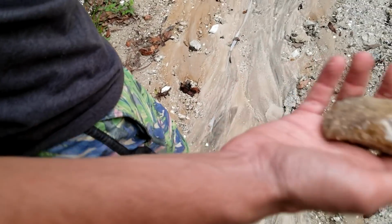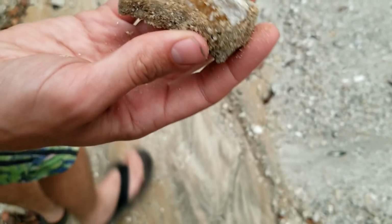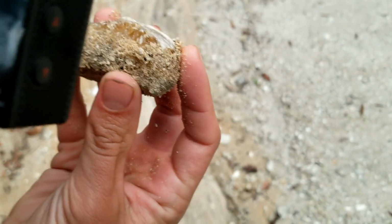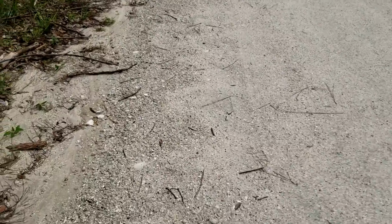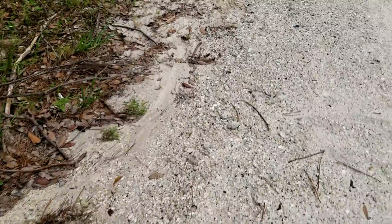Let me see. It's a piece Kyle just got. Beautiful. You can tell the color difference on yours to mine. Yeah, yours is darker for sure. Cool. All right, there's like horseflies eating us, but we're walking this road. Eaten by horseflies.